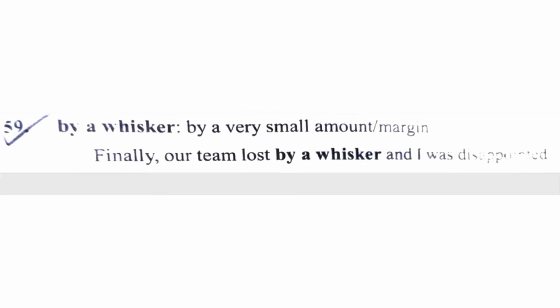By a whisker means by a very small amount or margin. For example, finally our team lost by a whisker and I was disappointed. Means with very small marks my team has lost the game by a whisker.